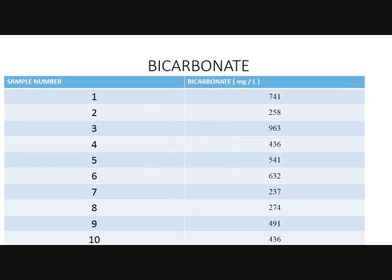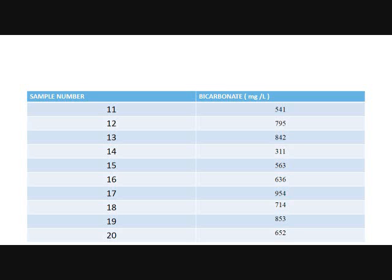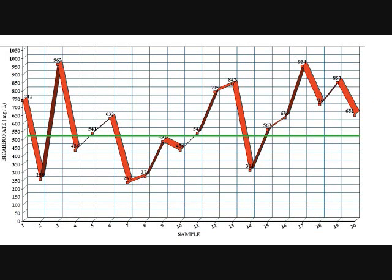This is the value of bicarbonate from sample 1 to 20 displayed. The variation of bicarbonate salt from sample 1 to 20 is graphically displayed. What the IS code suggests is that the value of bicarbonate in drinking water should be below 500 only, and we observe that 50% of the samples are excluded from our data and 20% of the samples are within our limit.